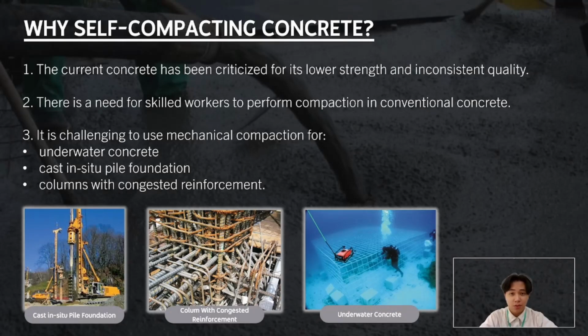Why self-compacting concrete? First, the current concrete has been criticized for its lower strength and inconsistent quality. Second, there's a need for skilled workers to perform compaction in conventional concrete. Last, it is challenging to use mechanical compaction for underwater concrete, cast in situ pile foundations, and columns with congested reinforcement.